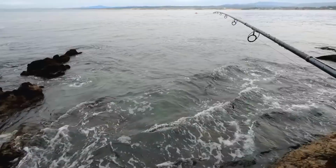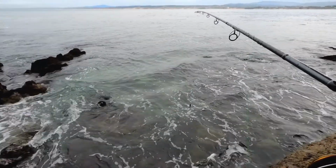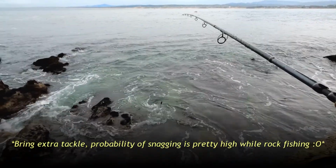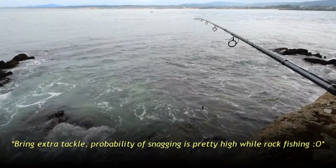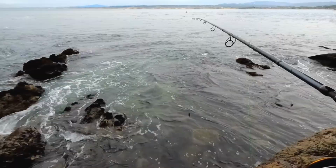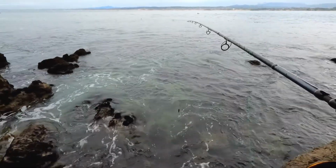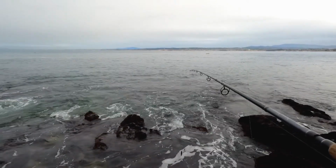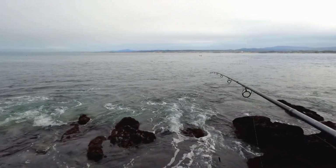When you're fishing rocky areas, torpedo sinkers are really good because they're really slender and you can thread your way through a lot of the rocks that are submerged. I see a lot of rocks down there. Fish like to hang around structure, so if you find some structure, there might be some fish hanging around over there. Some spots might have fish, some might not, so just cast around until you get some nibbles.